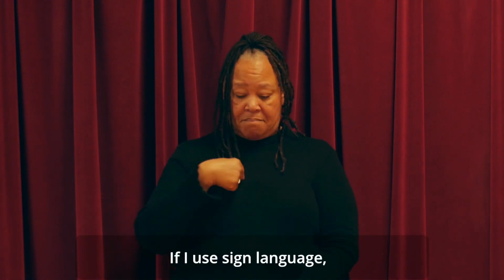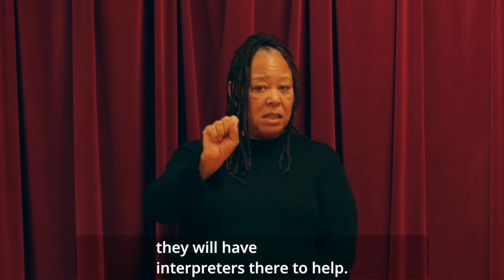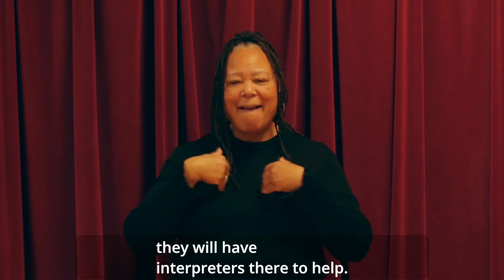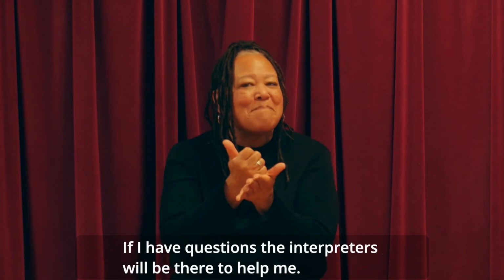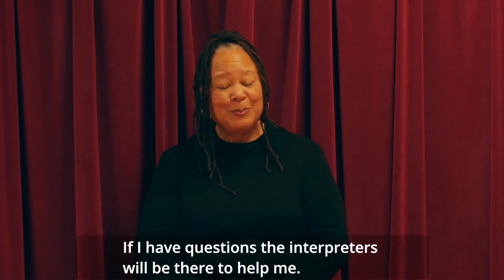If I use sign language, they will have interpreters there to help. If I have questions, the interpreters will be there to help me.